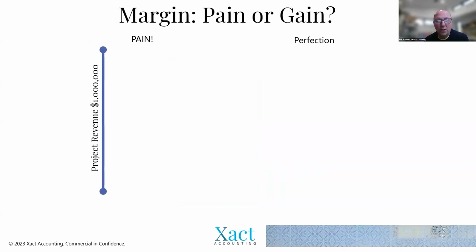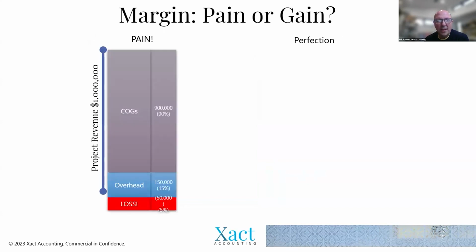So we've got a $1 million project here. We've had that blowout in terms of direct costs. Things were delayed, prices went up, whatever the case might be, you didn't get the scope right, and all of a sudden, your direct costs went up to 90%, so a 10% blowout there. At the same time, overheads for the business are running pretty hot, and so we're at 15%. Unfortunately, that means you've made a loss of 150 grand.